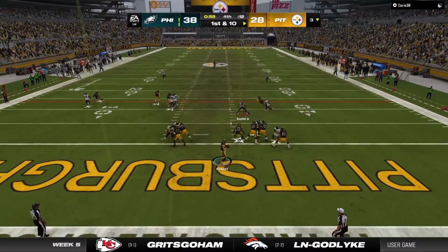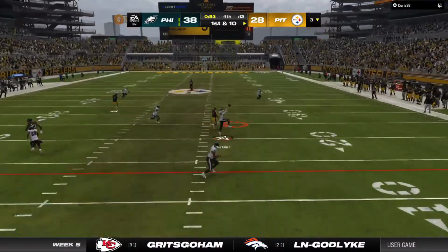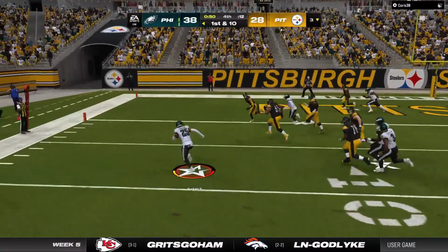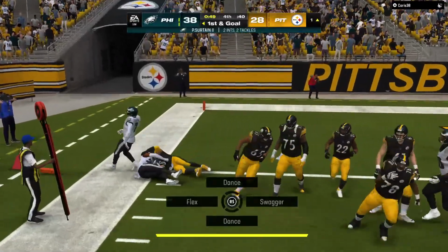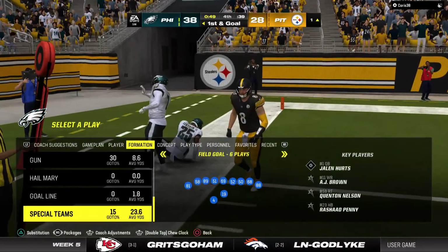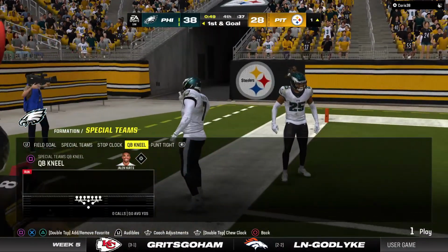Pickett to throw. And this is intercepted, and that should do it. Picked off by Pat Surtain. And he is not quite going to make it all the way in. They'll mark him down right about the 1-yard line.